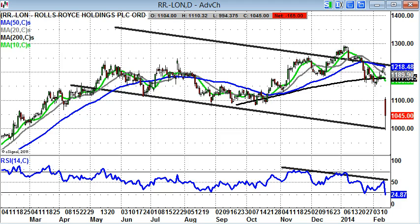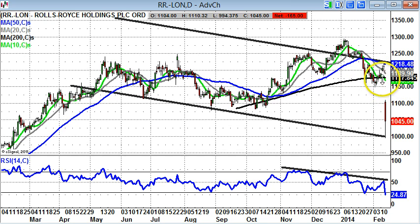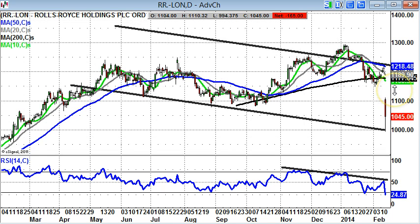Starting with Rolls Royce, and you can see that there was a typical unfilled gap to the downside on the latest news from the company. Really a sort of a vicious move and typical of a trend changing situation for a stock or market. Normally above the 200-day line, we're in bullish mode, and below it bearish. So a simple situation here that we flipped into a very negative situation.